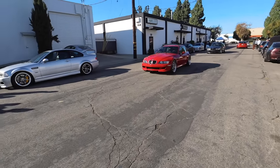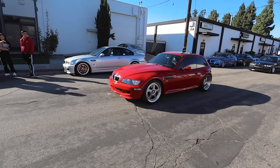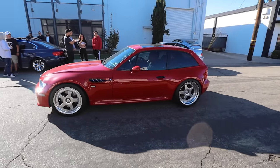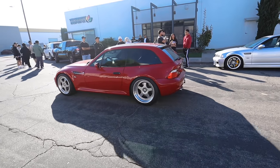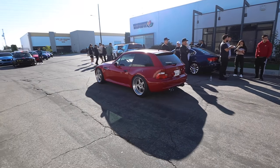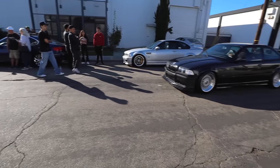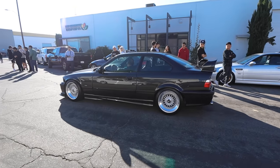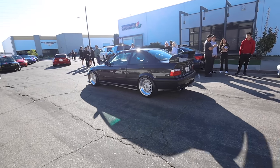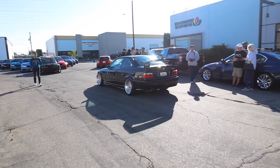And speaking of that generation, there goes the M Roadster from the E36 generation. Oh, sorry, M Coupe from the E36 generation. Mola red on this one. You don't often see them in this color. Beautiful. Got the wheels on it. There's another clean E36 M3 in a gray. I don't know if I've ever seen one in this color gray. BBS wheels. It's got that wing I was talking about earlier.